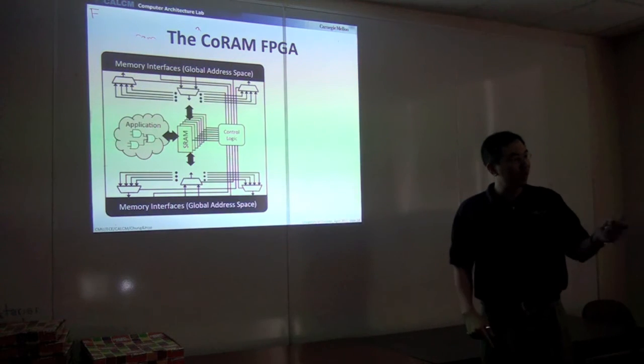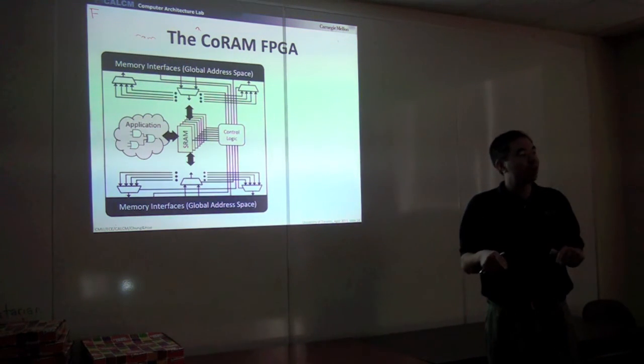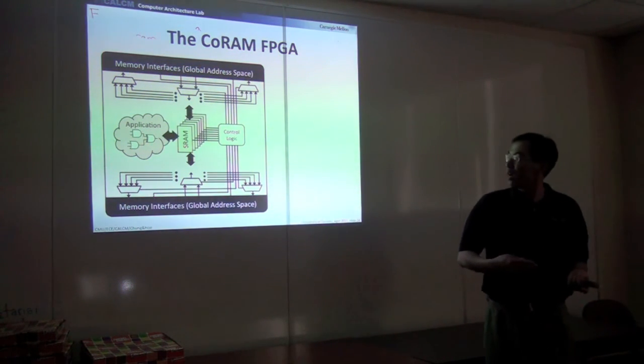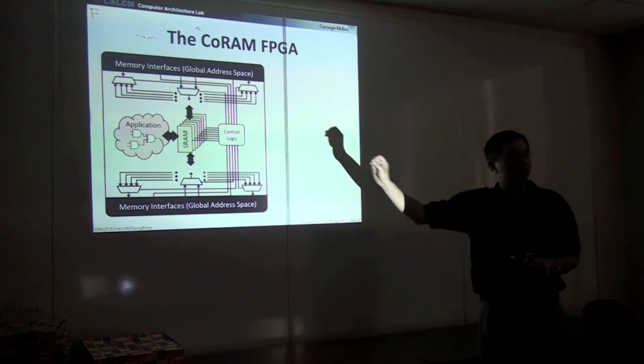Now, going back to that personality stuff, it's possible we can build personalities to make that happen. It would be expensive, but with soft logic we can do it. But in terms of the native abstraction itself, it's not load and store. We're copying data.